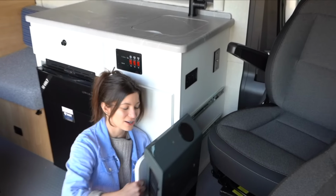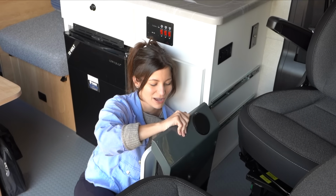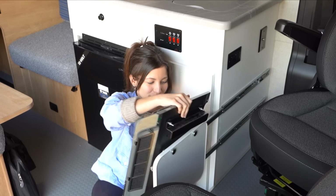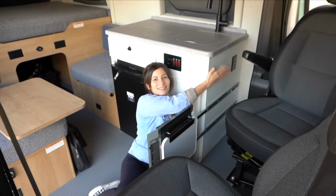And here behind the driver's seat, you have your heater. You might think it's blowing the wrong way, but everything on this camper is stored with magnet mounts. So you just flip it over and now it's a 110 outlet. It plugs in right here.